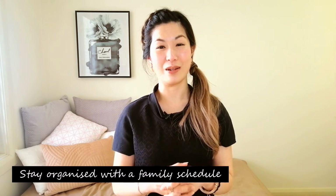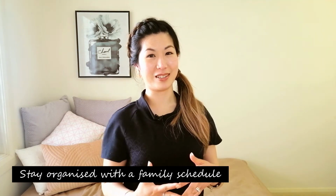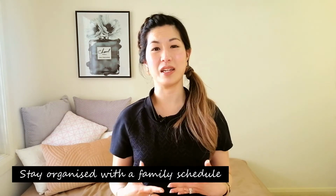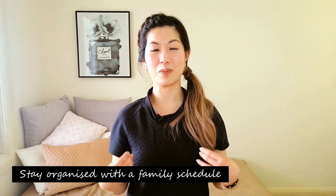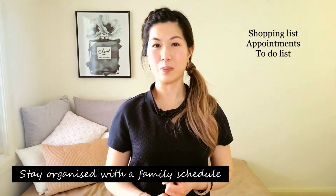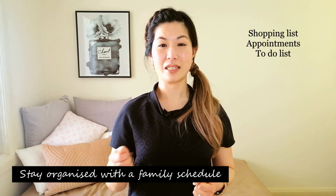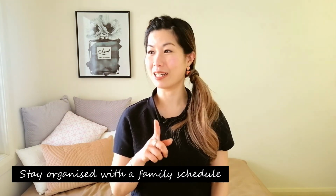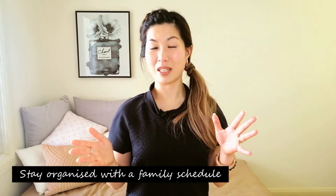The next thing is staying organized with a family schedule. Now, I'm very passionate about maintaining a family schedule because I find that it keeps me a lot more organized than I otherwise would be, and it also keeps me sane. On my family schedule, I have my shopping list, my appointments, and my to-do list. As I complete my tasks, I tend to tick them off, and that, my friend, stops me from double handling. Sometimes I've forgotten I've done something and I do it twice.